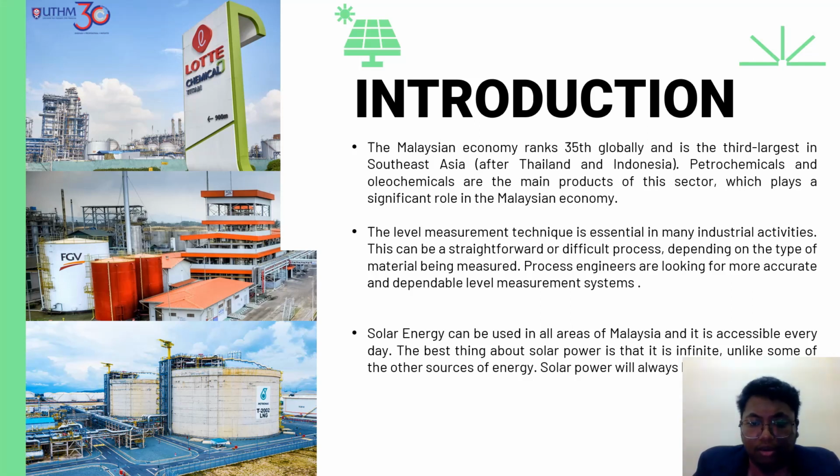This can be a straightforward or difficult process depending on the type of material being measured. Some of the materials are chemicals and fuels, like diesel and petrol. Process engineers are looking for more accurate and dependable level measurement systems. Solar energy can be used in all areas of Malaysia and it is accessible every day. The best thing about solar power is that it is renewable, infinite, and unlike some other sources of energy, solar power will always be reliable and cheap.